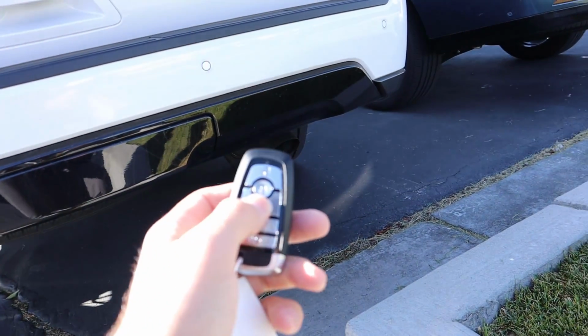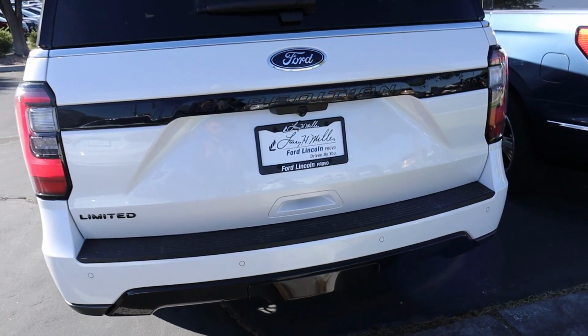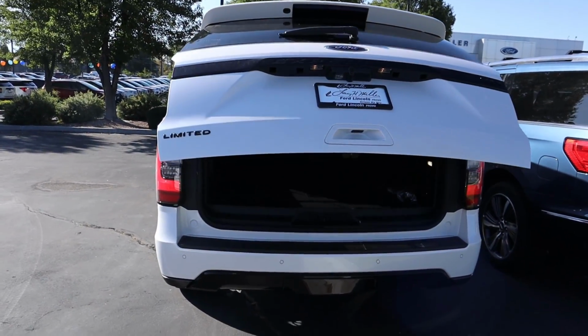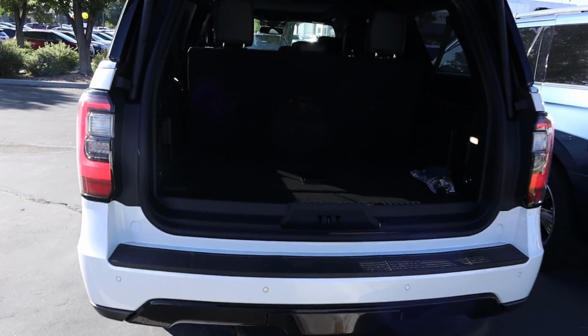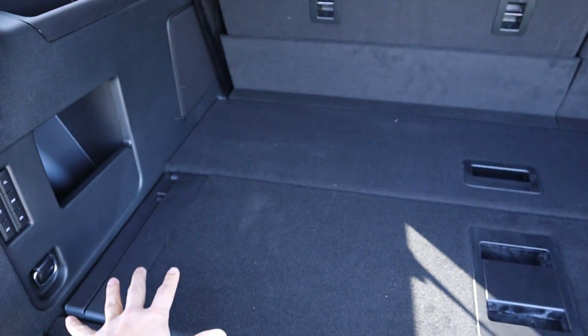Not the loudest, but you can hear that 3.5 liter EcoBoost, and then you press that again and that'll shut it off. And then if we press that button, that'll actually open up the rear hatch. And now that the hatch is open, we can head into the back here. So you can see that you've got a decent amount of cargo space back here.